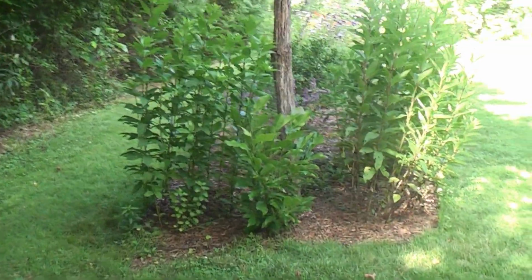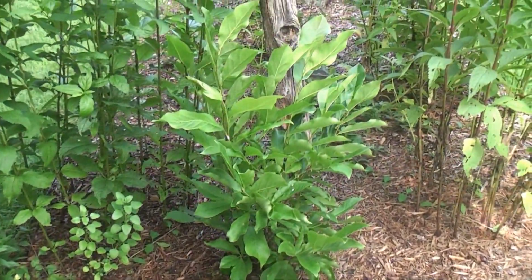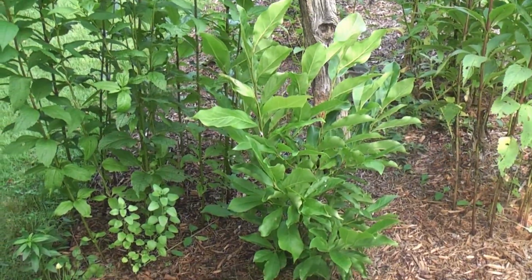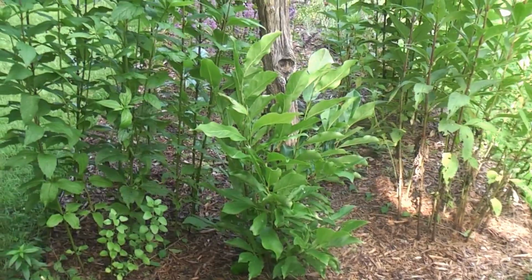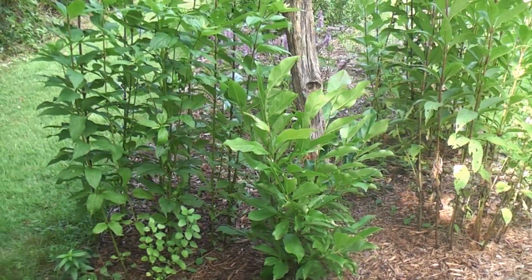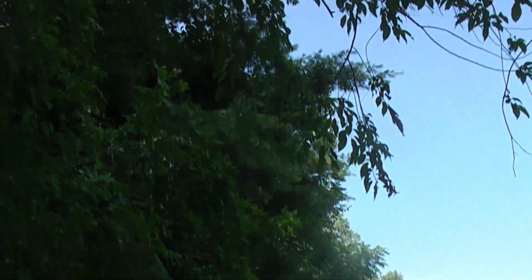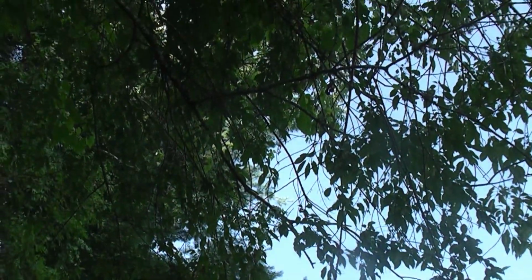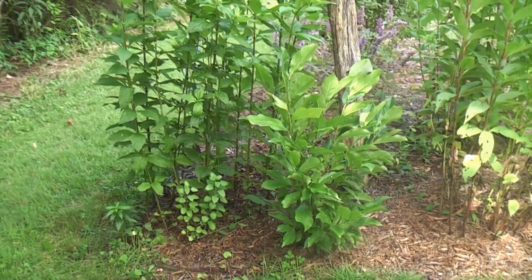This end of it here, this is a Betty Magnolia. I'm hoping it'll be a windbreak for this bed once it gets a little bit bigger. And I'm going to keep it more of a bushy type of tree rather than a tall type of tree. It wouldn't do well being a tall type of tree anyway because it has not enough head space. It's a dwarf type of magnolia to start with.